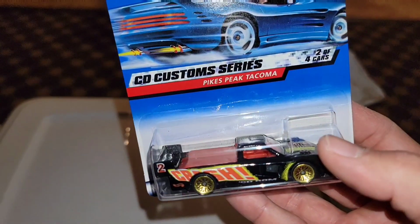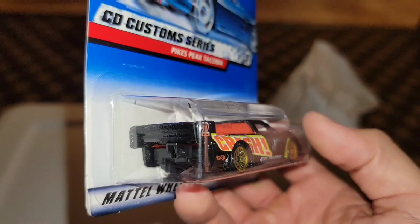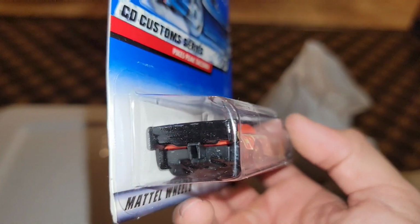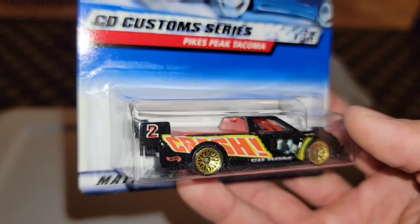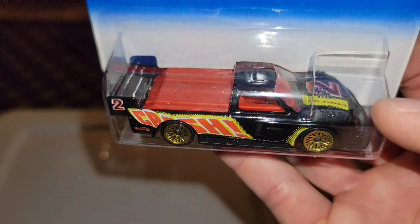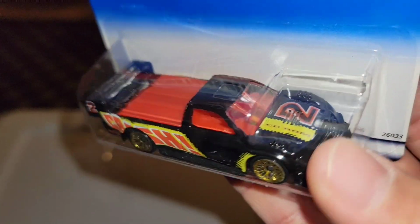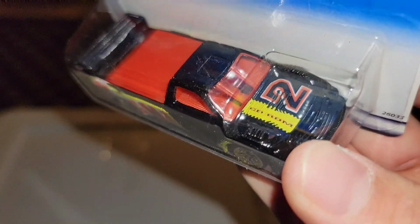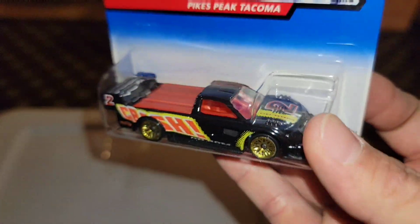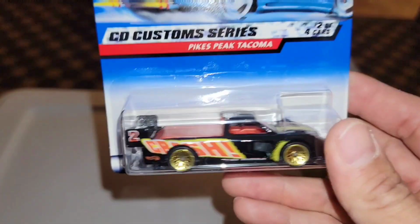And then last but definitely not least, the Pikes Peak Tacoma. One of my favorite style trucks growing up when I had this one as a kid. But you do have the crash deco in red, yellow, and white. The gold lace wheels all the way around. You have the red tonneau cover, red race interior, and the number 2 right there on the hood with CD-ROM. I think that is really cool. So CD Custom Series. It's collector 30 out of 2000.